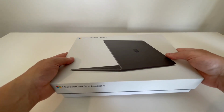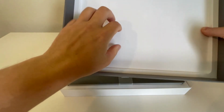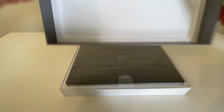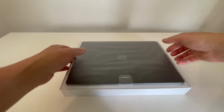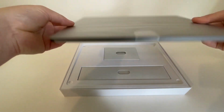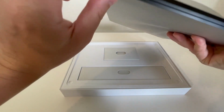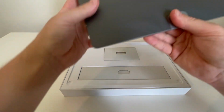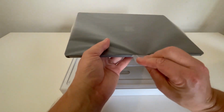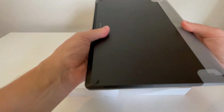Oh, the big moment. Wow, it's very Apple reminiscent. Look at the quality of this. Wow, the box alone's worth some money. All right. Oh, that hit the MacBook. Okay. This is nice. This is premium. This is actually very nice indeed. Okay. Again, this is literally identical to opening an Apple product.